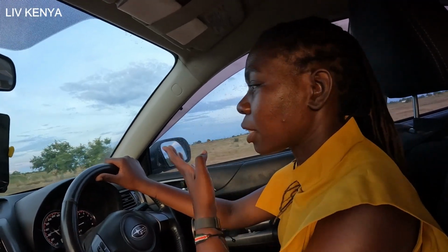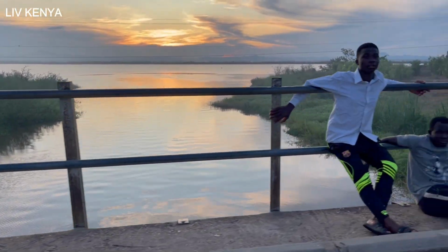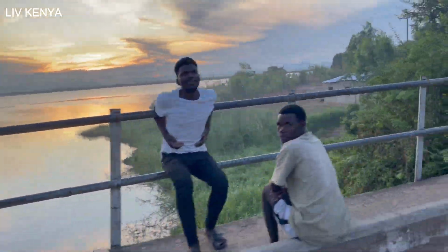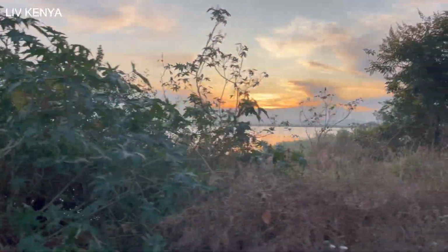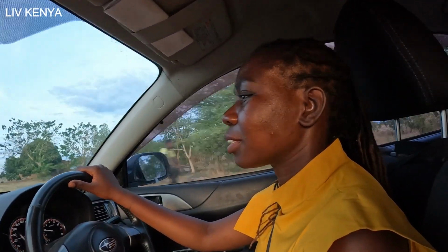That lagoon that we've just seen is called Chia Lagoon. Even on the map, you'll see it has separated itself from the main lake, but there is a bridge somewhere above. It has the best view of the sunset. I can't wait to see the actual lake, the majestic Lake Malawi. I can't wait to see it.